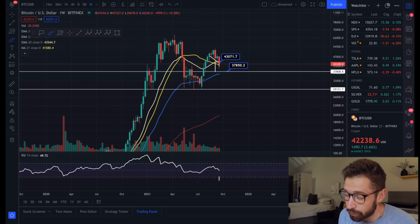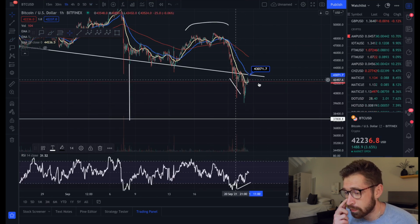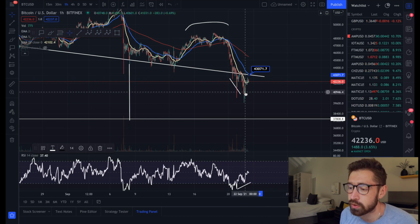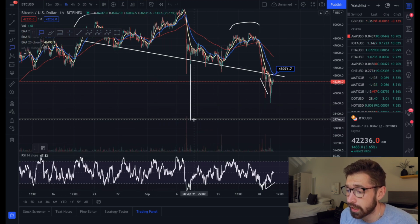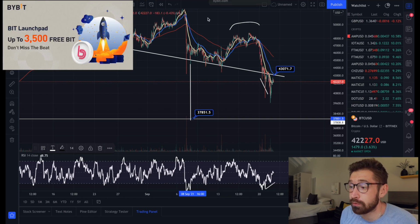All right, guys. So nice little bounce here for Bitcoin. Beautiful to see us back above the 20 EMA. We need to get back above the 55, break this neckline to see this continuation. However, guys, if we come up, we get rejected, we roll over. Do expect 37.8K, the technical target from our head and shoulders. Let me move this up a little bit. 37.8. All right, there we go. So that's it for Bitcoin, guys.